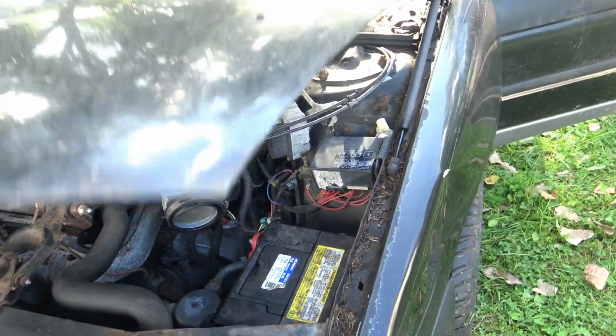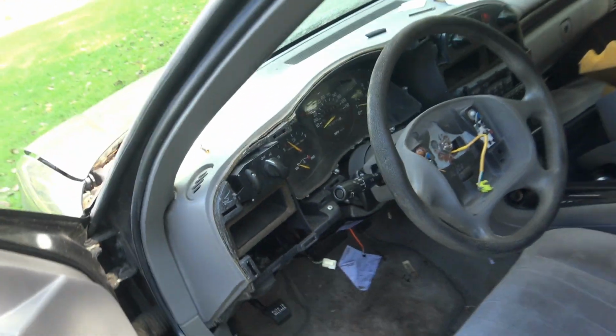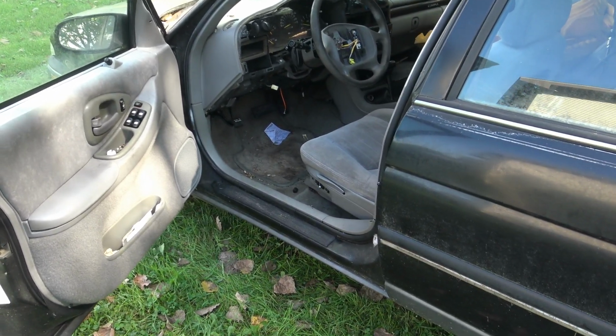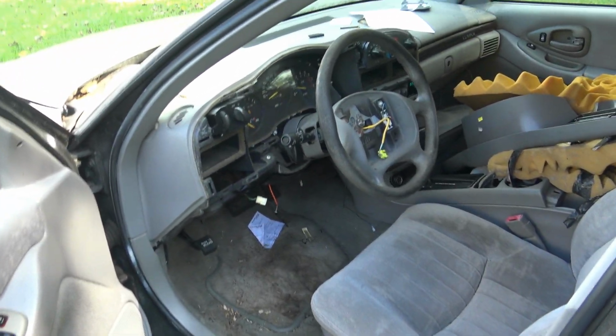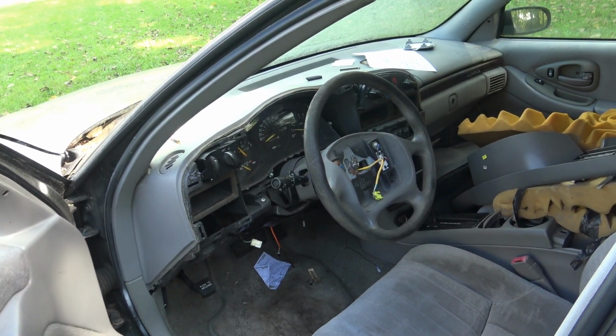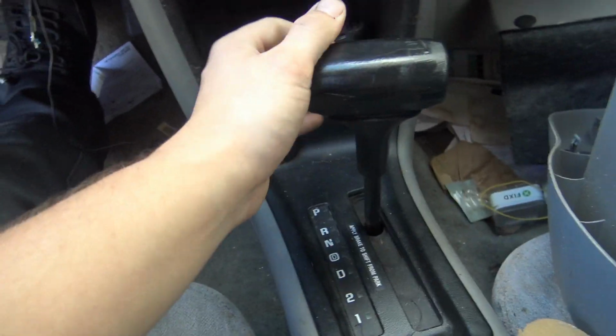But let me go ahead and start it up for you guys. You know, I didn't think it'd run very well for sitting for 5 years, especially with the old gas that was in it. Well, I was wrong. She still runs very well. I couldn't believe it when we first started it up. I hit the key and it just fired right up. I couldn't believe it. And she drives good. You guys can see here. Goes right into reverse. Right into drive.